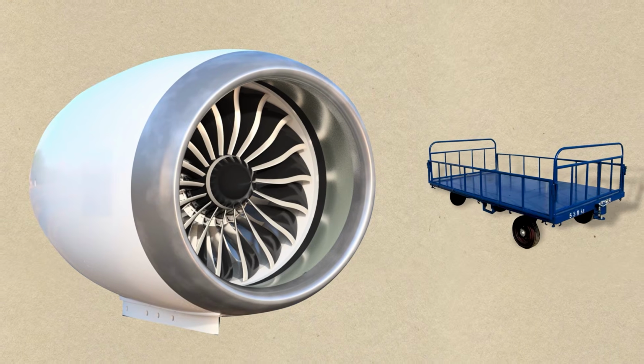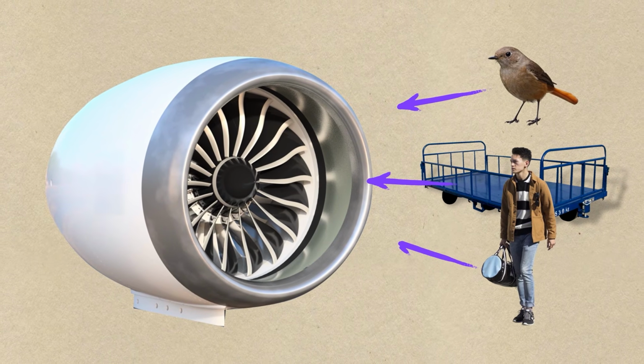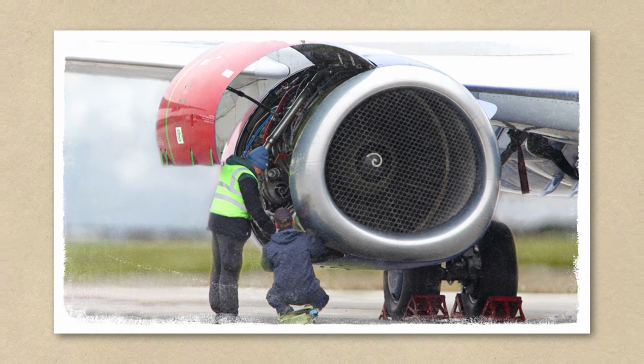Perhaps at this moment, you, like me, are wondering if some objects, or even worse, people, are constantly at risk of getting sucked into the blades of a jet engine. Maybe they should be somehow protected. I don't know, with a screen?